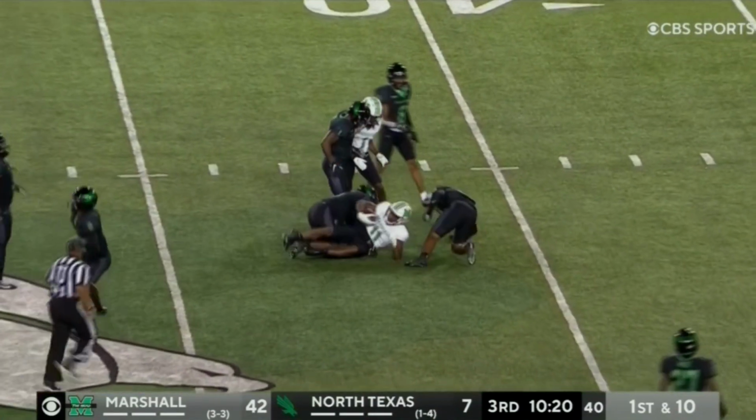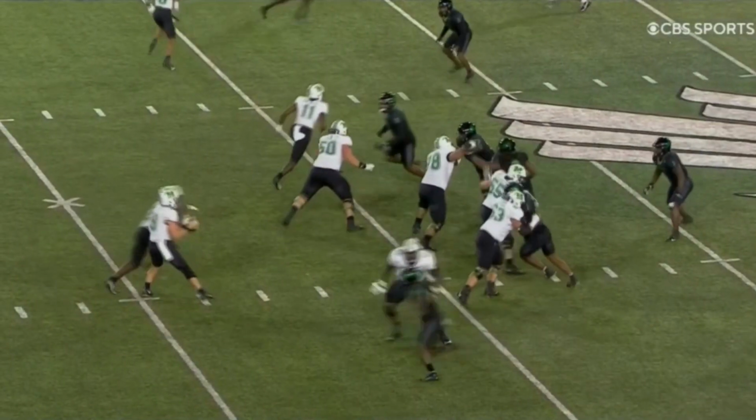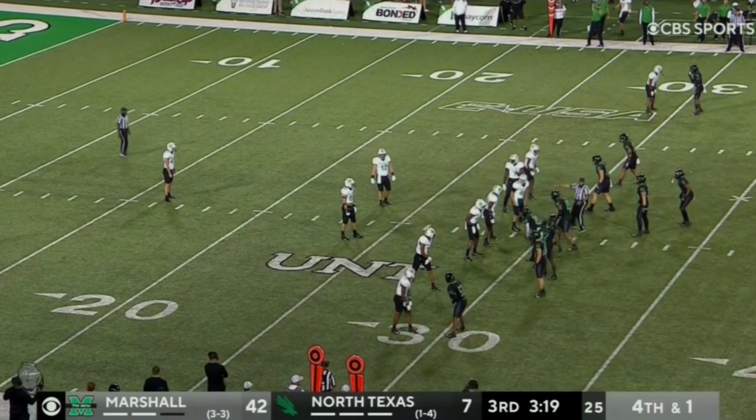Gaines ripped that one out of the air. That is 18 consecutive completions for Wells. One of those went for a 33-yard touchdown to Gaines. And that's how you snag the ball over the middle with your hands, going up and getting it, making a defender miss, and it's been all North Texas.